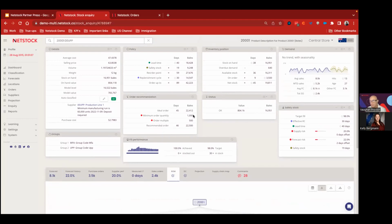But we do have some constraints here as far as the manufacturing is concerned, a minimum manufacturing constraint of 1,000 items and batch sizes of 500. So we've automatically rounded that to 22,500 that we need to manufacture. So this is our recommended order.